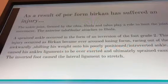As a result of poor form, Birkin has suffered injury. The ankle joint, formed by the tibia, fibula and talus, plays a role in limiting the joint movement. The anterior talofibular ligament attaches to the fibula in the area which has become injured during his sporting performance. A sprained ankle occurred in the form of an inversion of the foot at a grade 2 strain.